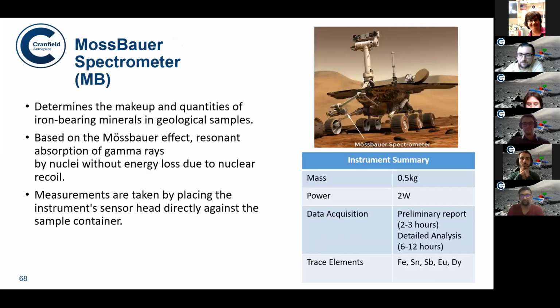We've got the Mossbauer spectrometer, as I was discussing. These both go hand in hand, where the APXS provides the elemental composition for the target, and the Mossbauer spectrometer provides the mineralogical composition, including the iron ratios, so that the concentration of these iron-containing minerals can be detected with high accuracy. These iron-bearing minerals like olivine, and the quantitative measurement of the distribution of iron among these iron-bearing phases, the relative proportions of iron in olivine, pyroxenes, etc., can give us more solid information on these samples.